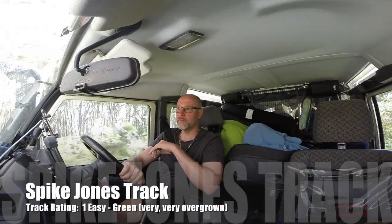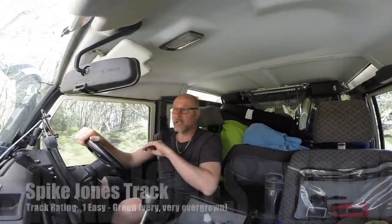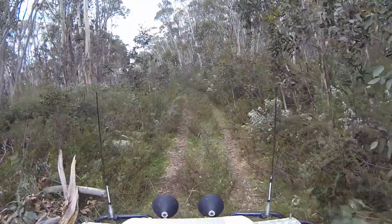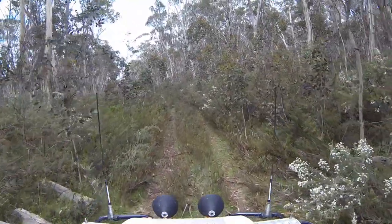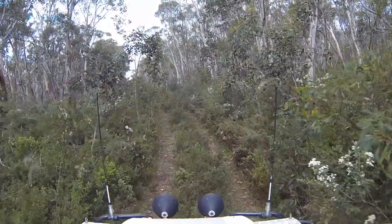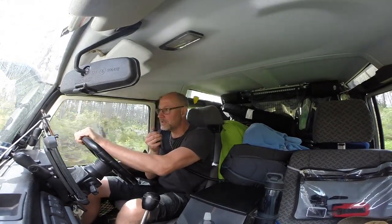We're on Spiky John's track, and the first half of it, there was no track pretty much, pinstriping galore, and undergrowth up to the bonnet. Now the second half is actually not too bad, and okay guys, locked gate, I'm going to turn around.